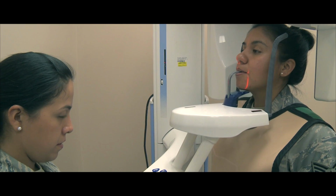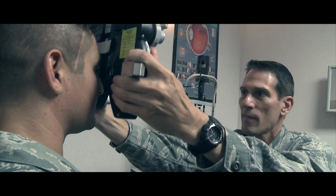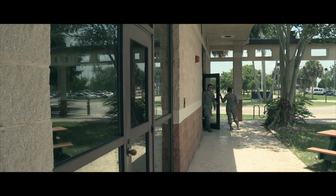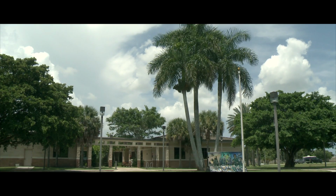Services offered by this team include physical and dental exams, public health, optometry, bioenvironmental, immunizations, and laboratory services. The members of the 482nd Medical Squadron are ready to answer our nation's call by sharing their extensive knowledge and guaranteeing all personnel are medically ready to deploy.